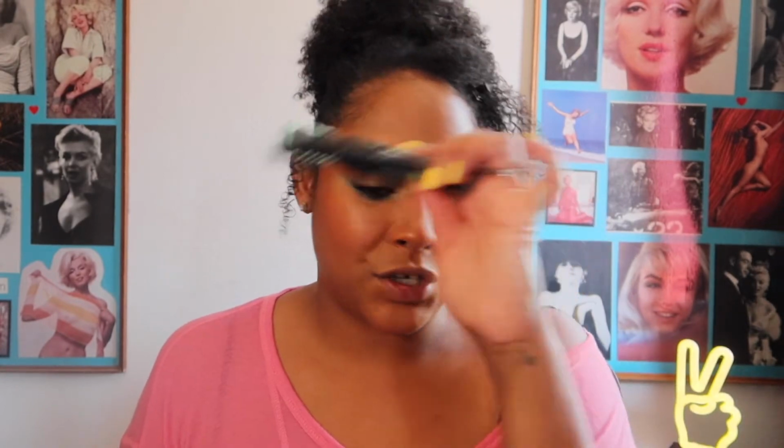The only thing is you got to do one side, let it dry, go here, go back and forth, because if not, you will get clumps. But I personally like volume in clumps. I know that's weird, but I also put it on my bottom lash.